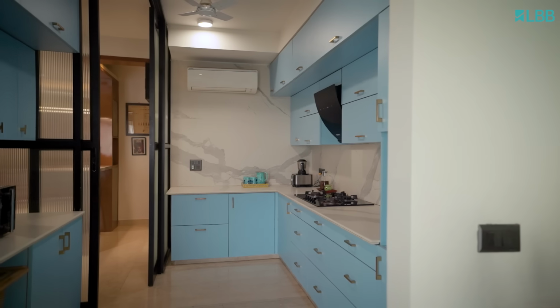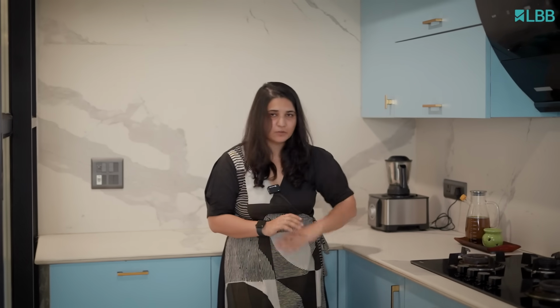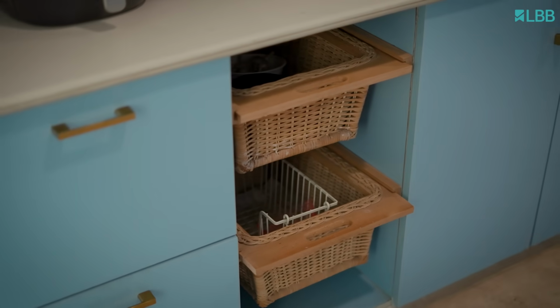So while I was sure that I wanted lighter tones and lighter shades, this blue was really one of the bolder decisions for the house, and it took a lot of convincing. But it works. It's calm, it's nice, it's very peppy, and a very unique choice for the kitchen. Everything here is done up from scratch, and it has been a conscious purchase. The blue laminates, the white quartz countertop, the gold tinted knobs, those cute little baskets. It all works together and makes for an interesting choice.